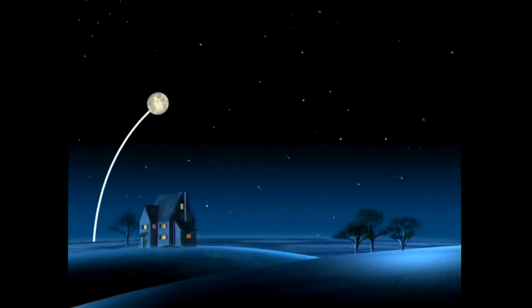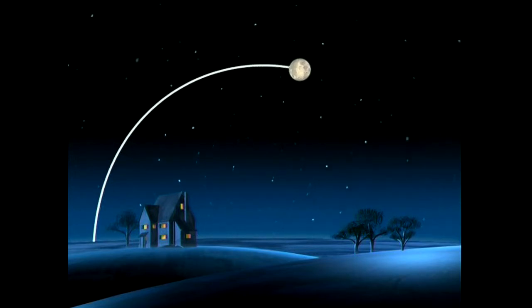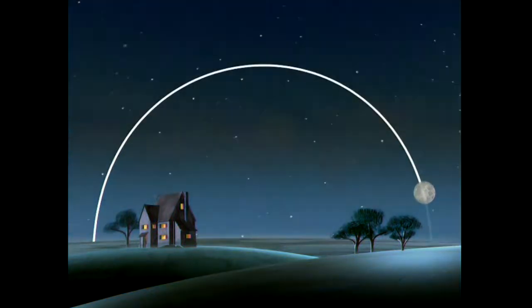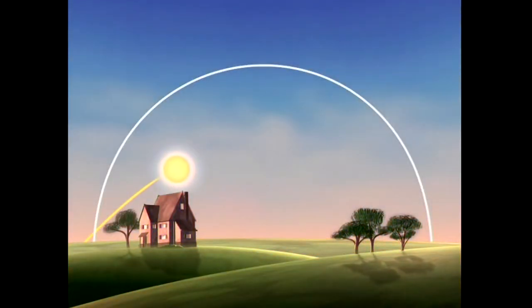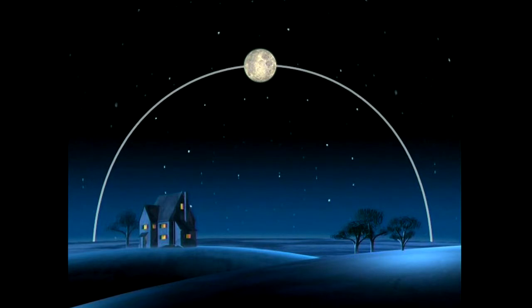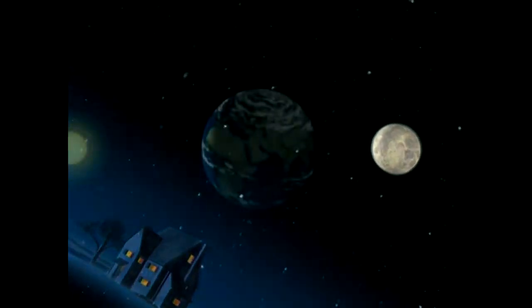If you look at the full moon in winter, you'll see that it rises very high in the sky, while the sun, as always in winter, stays quite low. Why this difference? It has nothing to do with the moon. It's our movement, the movement of the Earth, which changes everything.